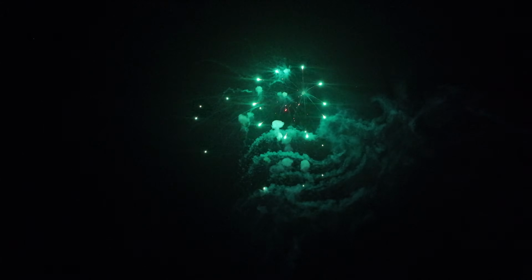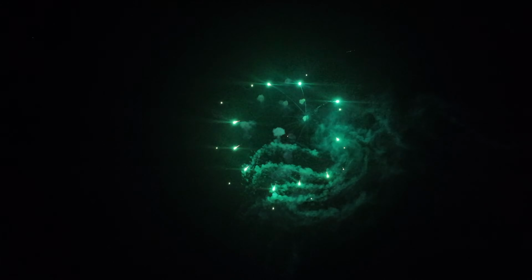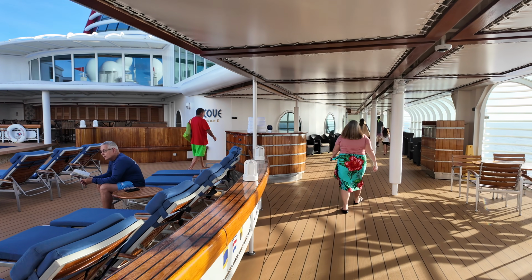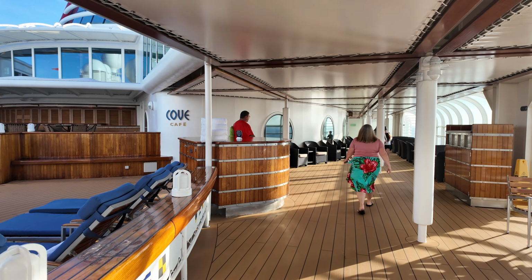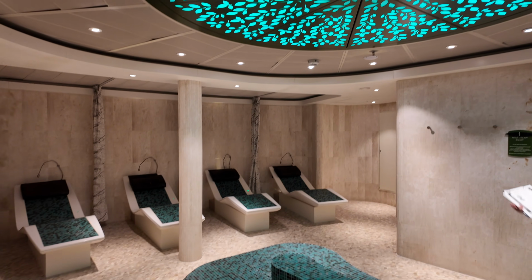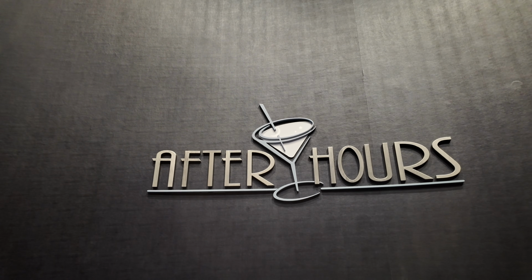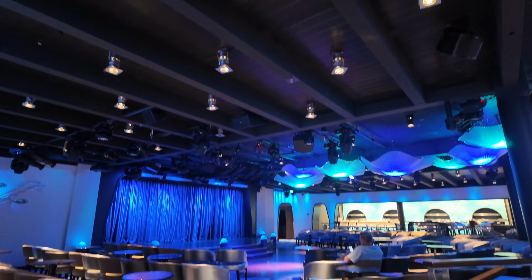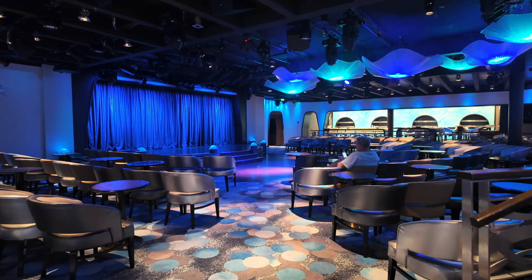If you're an adult and you're thinking about sailing on the Disney Cruise Line and you're worried there's not enough to do for adults, let me quell those concerns a little bit. There's a whole adults only area of the ship with its own pool, Signals bar, as well as the Cove Cafe. You have the spa, which is going to be pretty much adults only. And there's After Hours, which is a grouping of bars that in the evenings becomes completely adults only, with adults only activities all scheduled in there. So there are a lot of areas for adults to hang out on the Disney Magic.